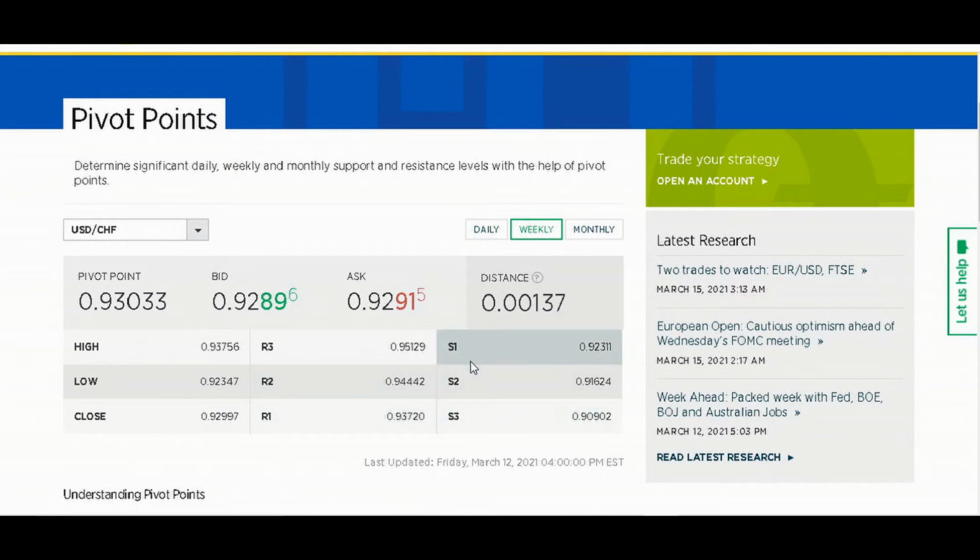And then same thing with support. If it goes down to the support, it's an area that they believe it may bounce off of and go back up. 92311 will be the first, 91624 is the second, and 90902 will be the third. So we're going to move on past that.